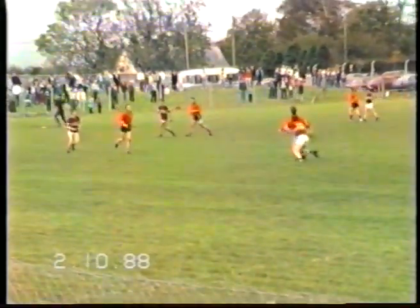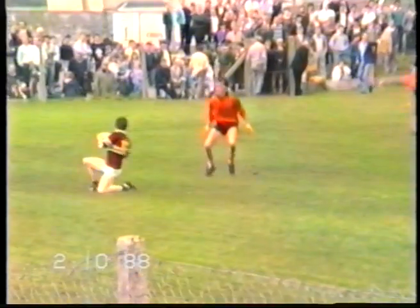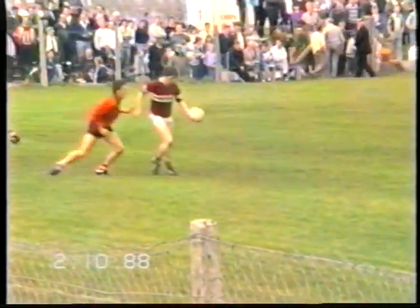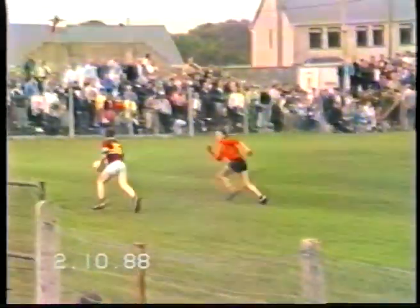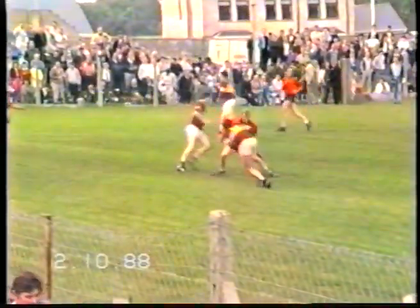Not a great kick out. Coming between Dave Fitzgerald and Ger Butler. Ger breaks it down. It's collected by Tony Mullen. Tony leaves it out this side of the field to Ger Gibbons. Ger slips, but he gets up. Solos the ball, goes around his man rather easily. Gets away from him, lets it back to Ger Mullen.